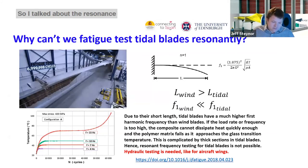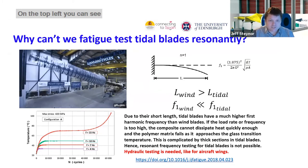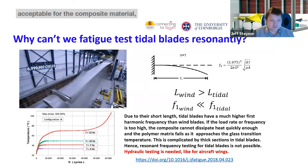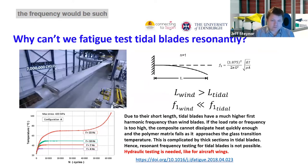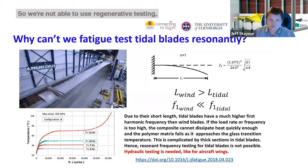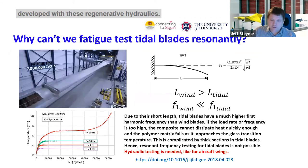So I've talked about the resonance of wind blades and tidal blades, and the tidal blades are too stiff. On the top left, you can see wind turbine testing, where they're resonating under their own mass at a frequency which is acceptable for the composite material. It does not get too hot. However, with tidal blades, they're so short, the frequency would be such that the composite would get hot. So we're not able to use regenerative testing, which is why FASTBLADE has been developed with these regenerative hydraulics.